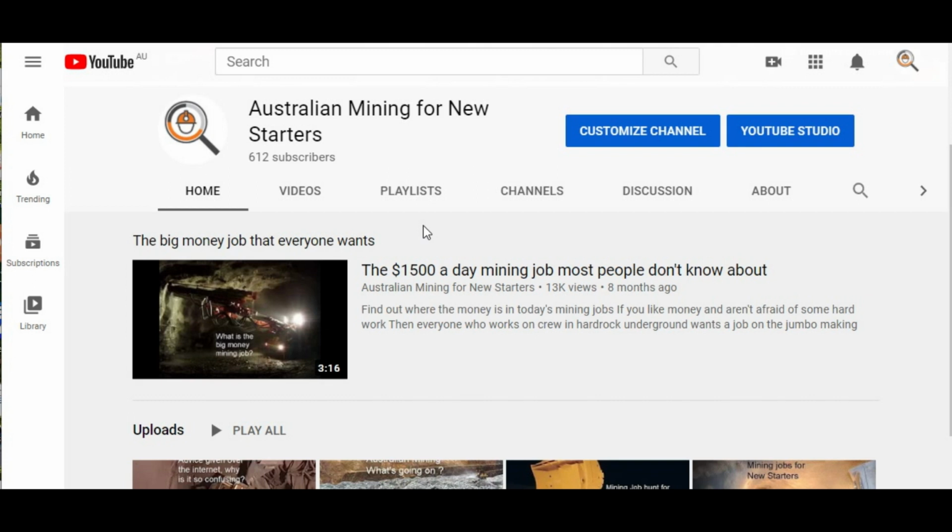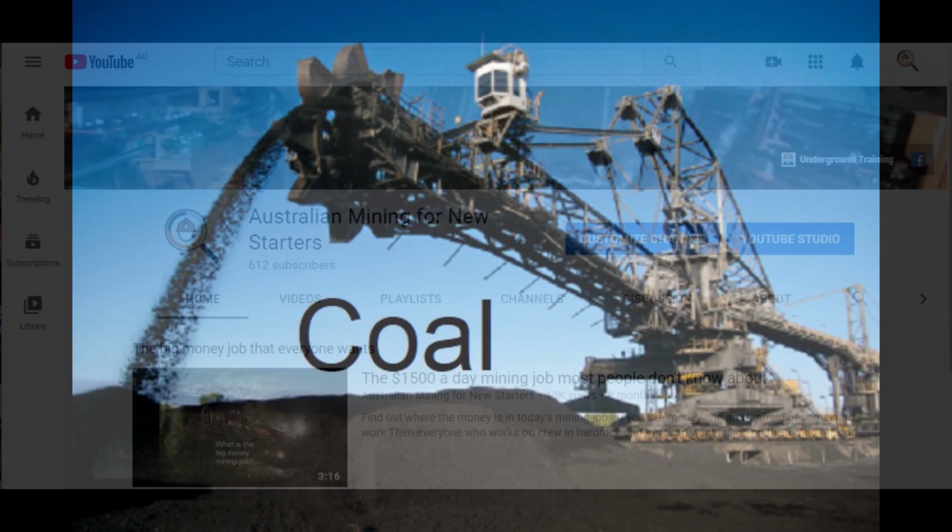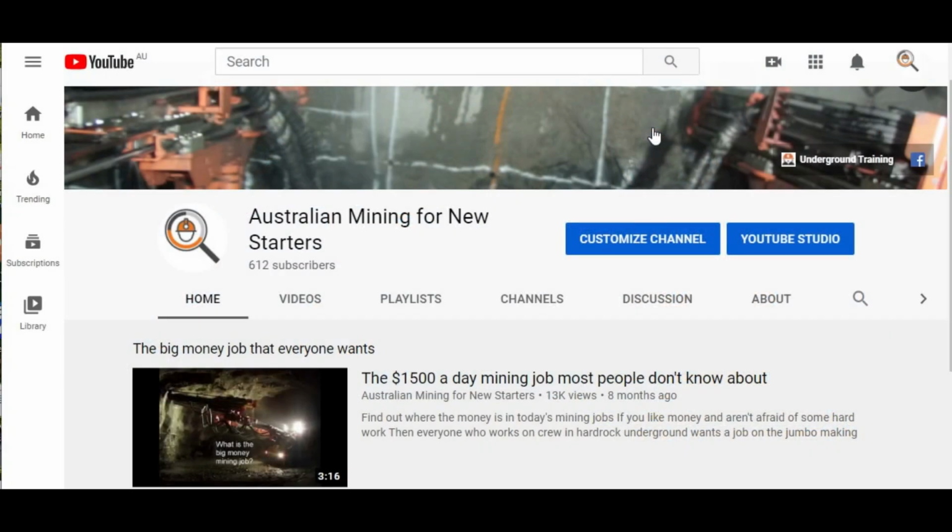I know that's not going to be popular with some people because they've invested a lot of time and money into trying to get a job in a specific area like coal and iron ore, but unfortunately it is what it is. And I'm going to talk a little bit more about coal in the next section. Again, with coal, this isn't going to be popular, but it's what's going on at the moment, unfortunately. And it's not like it just happens in one area of the industry.